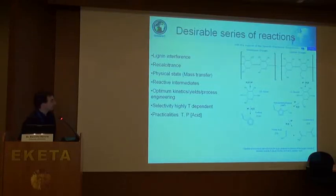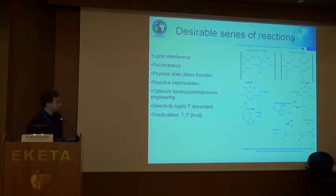Levulinic acid, what is it and why is it important? Well, it's a molecule which can be converted through a hydrolysis process ultimately from glucose, but obviously in the case of sustainable energy we want that glucose to be derived from the cellulose fraction of biomass. Why is levulinic acid interesting?